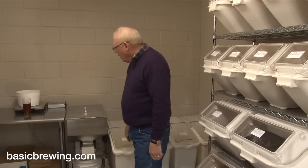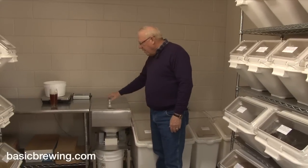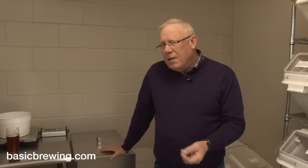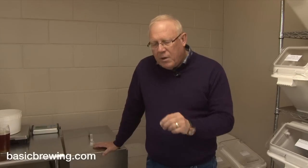Not a problem. We've got a new grain mill. I'm very excited about this. It's very efficient. It'll grind a pound of grain in about 13 seconds. And the nice thing about it is that the crush is absolutely perfect. It'll just give you a really great crush.